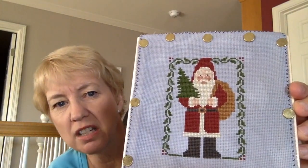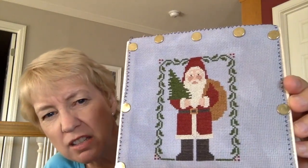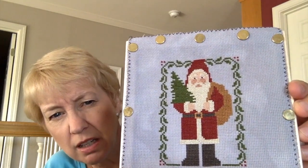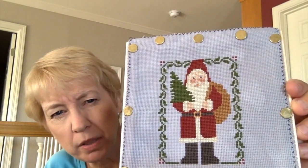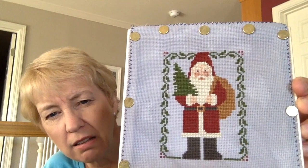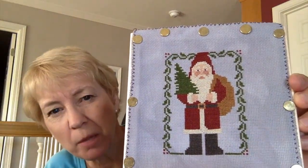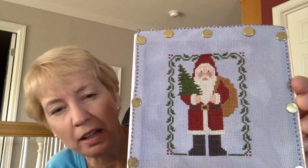And then I stitched his skin in and I kind of felt like you couldn't see his beard and eyebrows, but looking at it on camera, you can. So it turned out okay. It was fun to stitch, just big blocks of color, very simple. And again, on Aida, it was great. And this is on little stretcher bars.